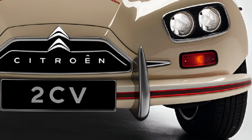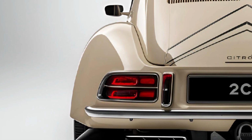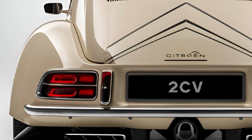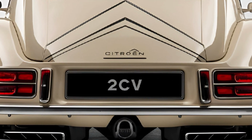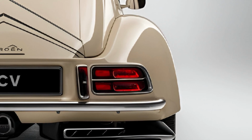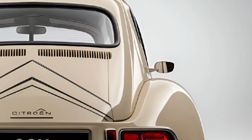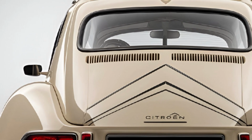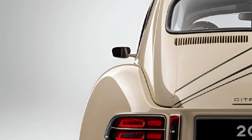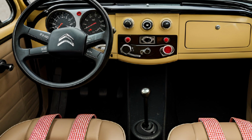Inside, Citroën has designed the 2025 2CV to be as charming as its exterior. The interior combines retro-inspired elements with modern technology. The dashboard features a simple layout, echoing the utilitarian style of the original, but with a digital twist. A central touchscreen provides access to navigation, entertainment, and vehicle controls, while a minimalist instrument cluster keeps you focused on the road.